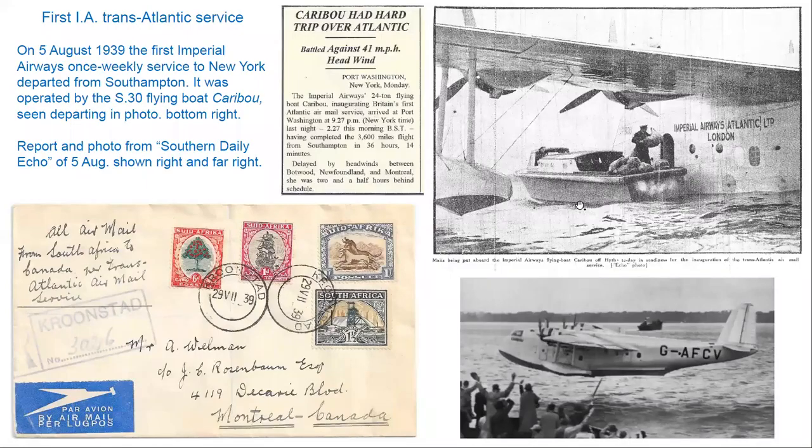So just before we go to the war, a big event was that Imperial Airways on the 5th of August 1939 flew the first of their once weekly transatlantic services from Southampton to New York. And there's a photo from the Echo loading the mail. It was operated by a long-range flying boat, Caribou.